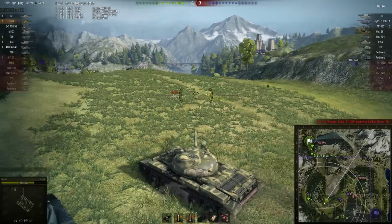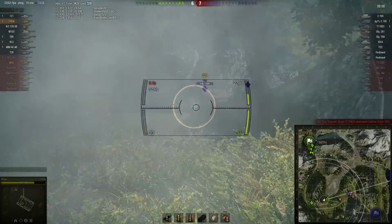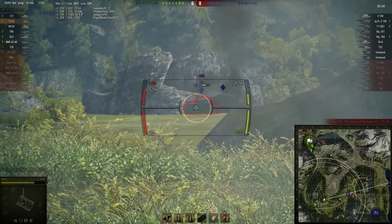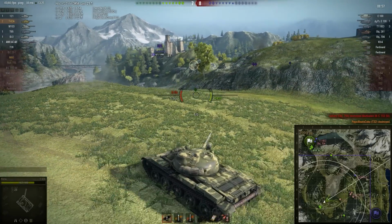So looking like he's thinking about heading back to the base, as they've got that E3 and that 704 pressuring the base there. Going to get a lovely hit on the side of this T-32, and I don't think that T-32 really knows where to go. He's got that 121 to one side of him, Pernix to the other side of him, and he just gets taken out pretty quickly there.